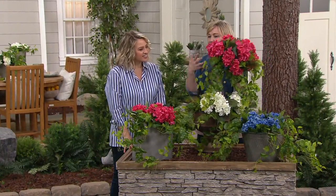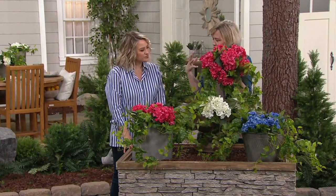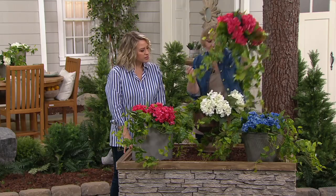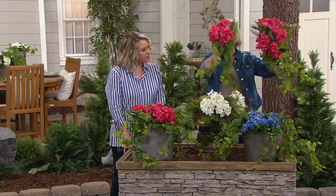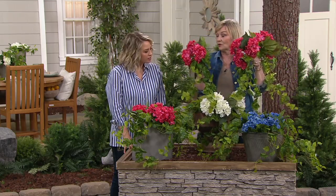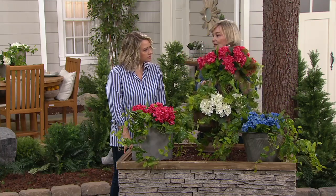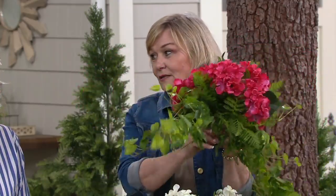So it really accentuates the flowers. You're not even sure why that pink is so vibrant. It's that green that's accentuating it, that looks amazing. And if you decide to use these in your house, you're going to love them too, because down a table, if you're having guests over, this is going to look amazing as centerpieces. You'll just love it.